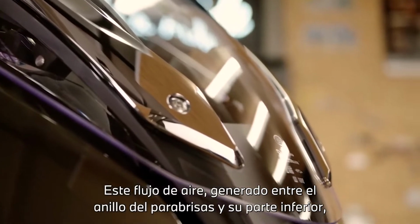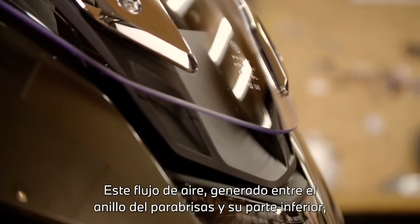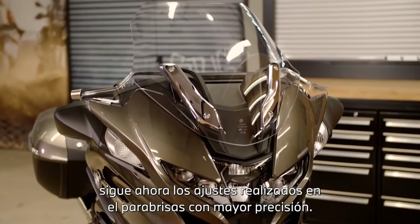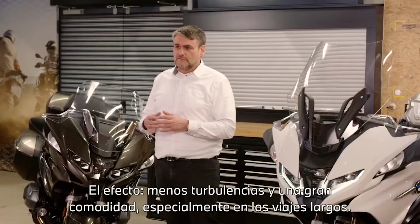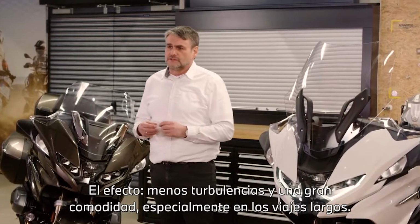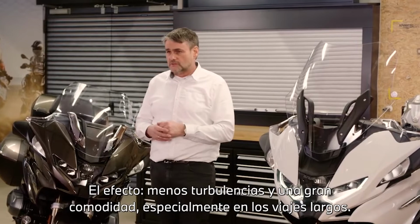This airflow being generated between the windshield stuffer ring and the windshield underside. Now follows any adjustments made to the windshield even more precisely. The effect? Less turbulence, significant relief to the upper body resulting in higher comfort, especially on longer journeys.